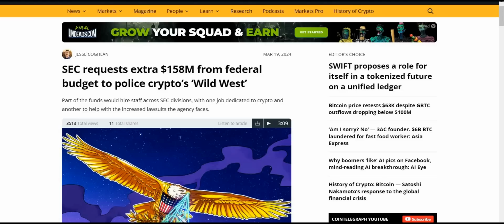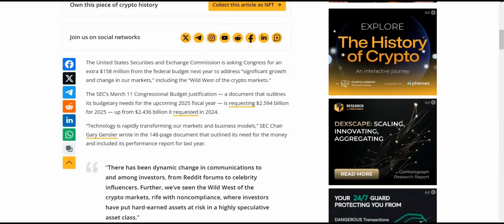SEC requests an extra $158 million from federal budget to police crypto's Wild West. The SEC's March 11th Congressional Budget Justification, a document that outlines its budgetary needs for the upcoming 2025 fiscal year, is requesting $2.594 billion for 2025, up from $2.436 billion it requested in 2024. "Technology is rapidly transforming our markets and business models," SEC chair Gary Gensler wrote in a 148-page document that outlined its need for money and included his performance report last year.